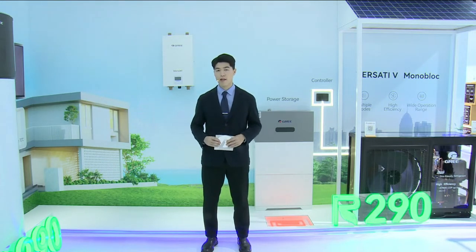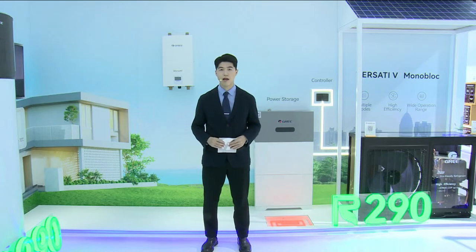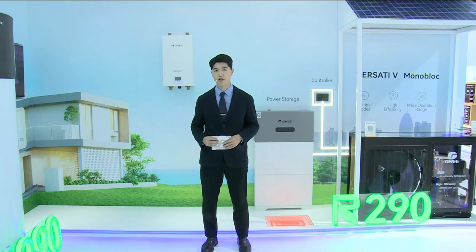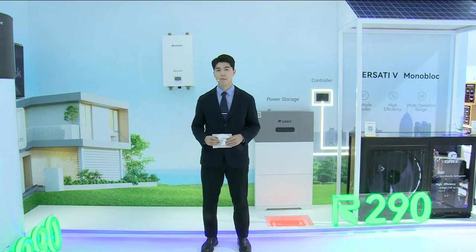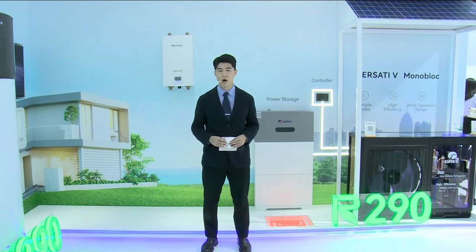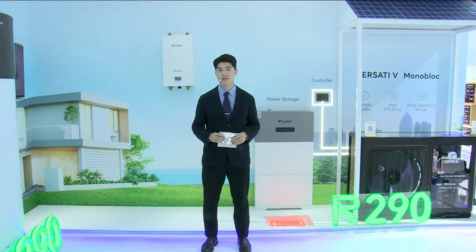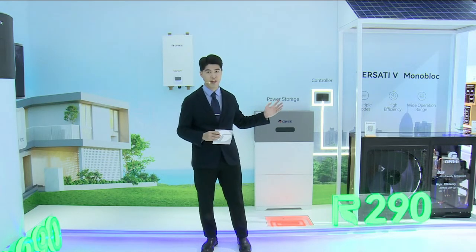In a world where global energy consumption demand is on the rise, and the demand for sustainable solutions has never been more critical, traditional energy sources like gas, oil, and propane are getting expensive, while pollution still does harm to our environment. But fear not, because Gree has an excellent solution for your home. That is our multifunctional air-to-water heat pump, the R290 Versati Monobloc. This cutting-edge system will provide space heating, space cooling, and domestic hot water all in one eco-friendly package.